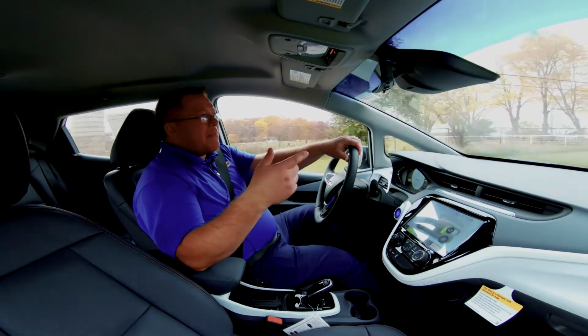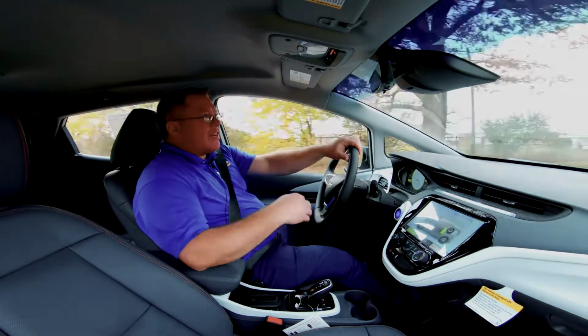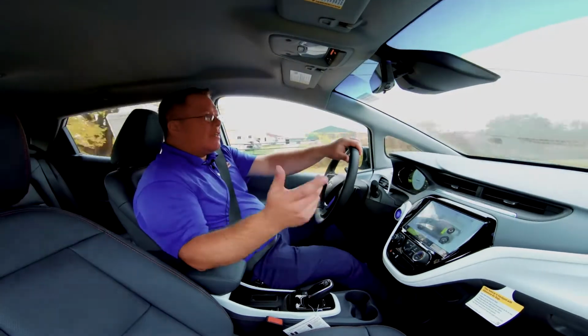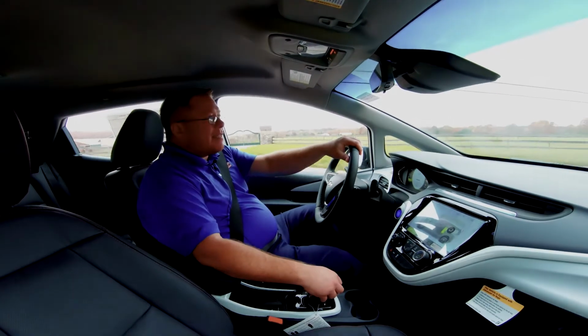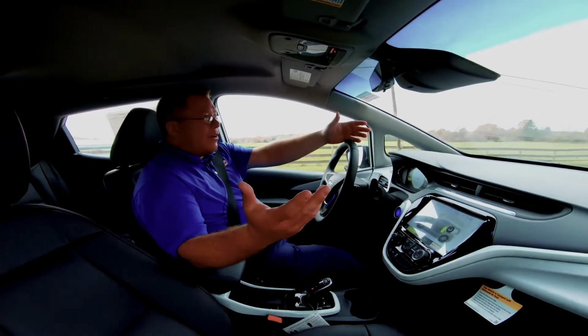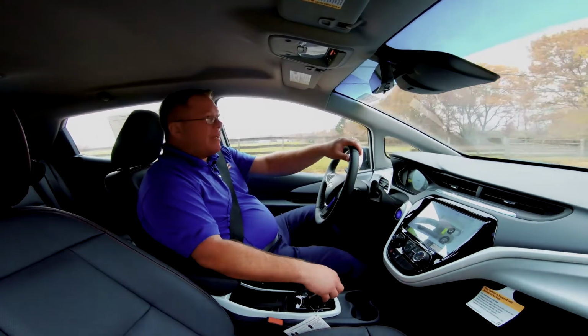I have about a 30-mile commute, so 60 miles a day roughly. I can charge it every third day. I don't have to plug it in every night. Super convenient. I don't miss stopping at the gas station. And the things are quick. You know, you have to get on the gas, you got to get around somebody. They like to move, and they're fun.